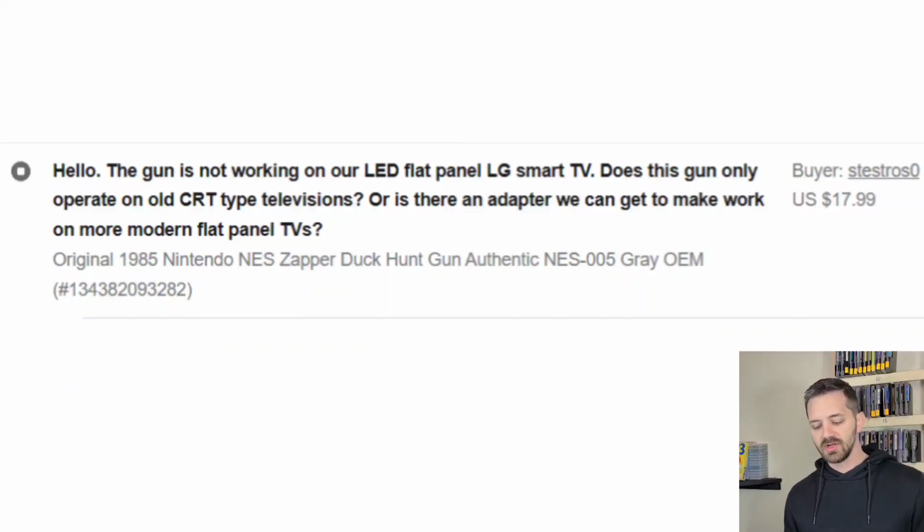The last one was a zapper, for the NES Mario Duck Hunt game. They said, "Hello, the gun is not working on our LED flat panel LG Smart TV. Does this gun only operate on old CRT type televisions, or is there an adapter we can get to make it work on our more modern flat panel TVs?" Kind of goofy to leave a neutral review for something like that, when I just Googled it.